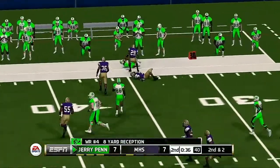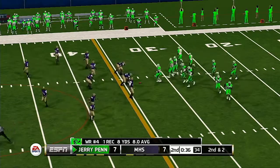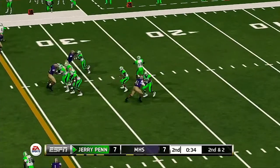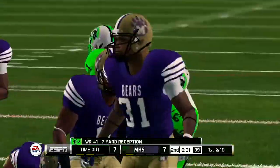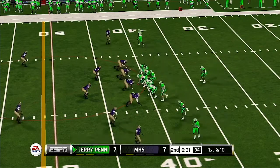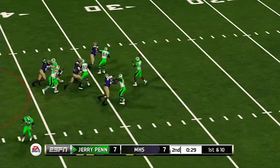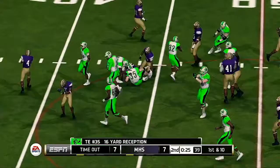Makes the catch, and look out. He gets hit out of bounds around the 33-yard line. So it's second down and about 2 yards to go. Makes it second and two. That's a great tackle at the 41. The offense calls a timeout, and that was their first timeout. Complete over the middle, and he's taken down at the 44-yard line.